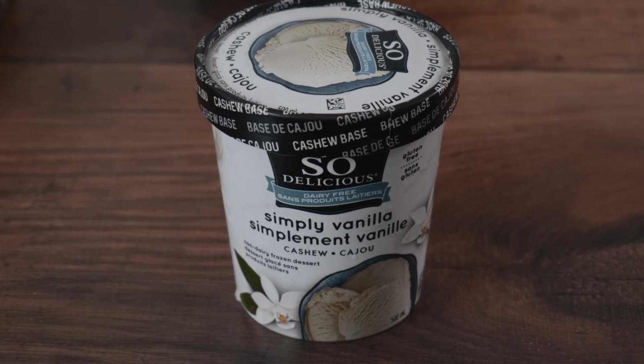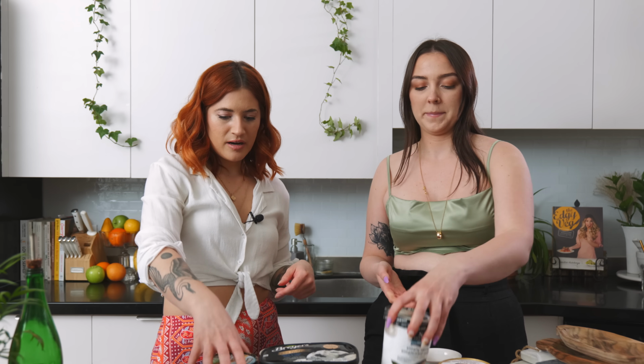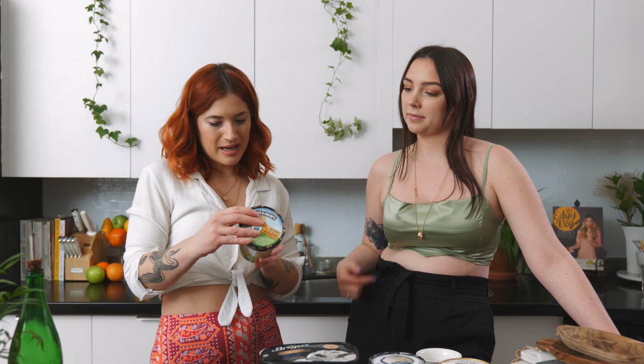Yeah, this is one of my favorite vegan ice creams already. It's the perfect vanilla for a milkshake in my personal opinion. The cashew version. Yes. And then over here I have Ben & Jerry's, also a super famous ice cream brand. The base of this one is, I'm pretty sure, almond, isn't it?